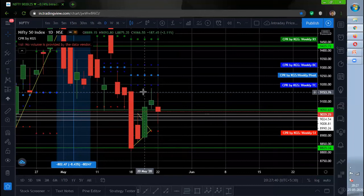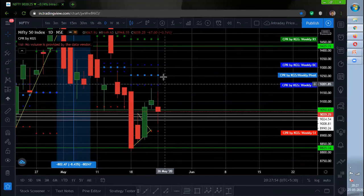But anyways, let's see how the market is going to end on the global side, as well as how the market is going to open on the Indian side. And moreover, as per CPR theory, the previous week CPR is a virgin CPR. If you see over here, this is a virgin CPR. Why is it called a virgin CPR? It is called a virgin CPR because the candles of the previous week did not touch the CPR at all. So the previous week CPR, for the current week, can also act as a good resistance and may reject candles from moving upside also. So overall bias is bearish.